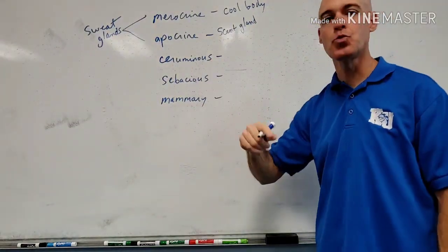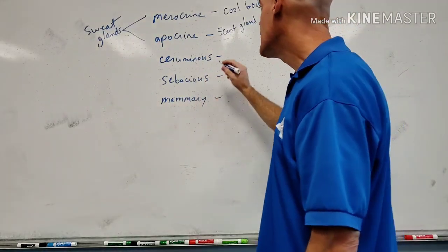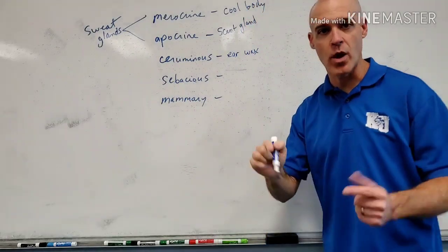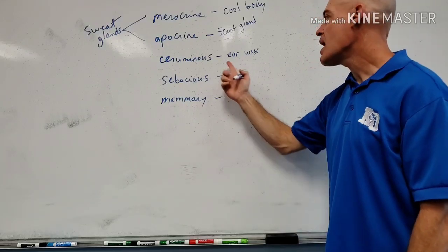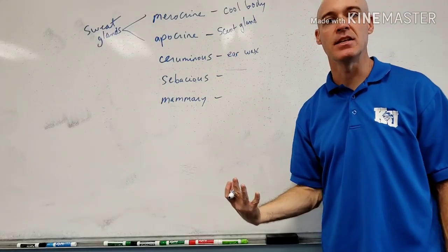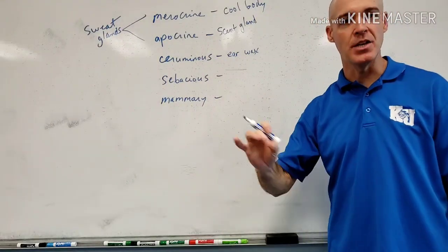Now, what about the ceruminous gland? It's a very unique type of gland. It is the gland that produces earwax. So where are we going to find this? Obviously, in the external ear canal. And it's really there to waterproof the ear. It actually repels insects, things like that. So it has very specific location and function.